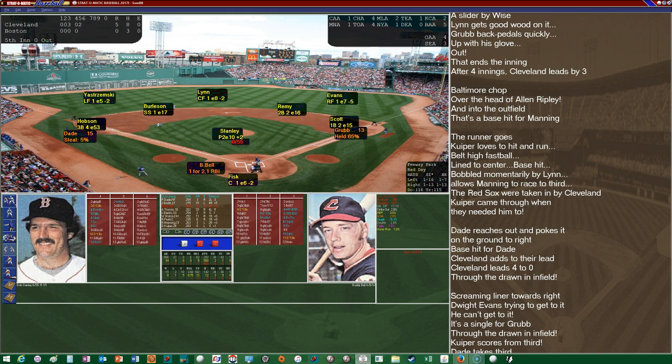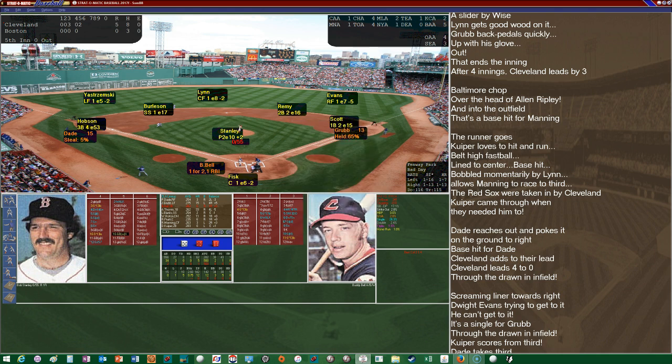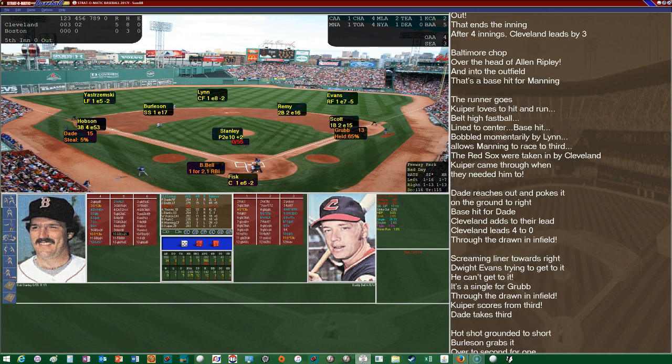Stanley comes in the game with an ERA of 0.75 and an 0-1 record. He does have 5 saves, 12 innings pitched, 12 hits, 3 walks, and 5 strikeouts. So the first batter he'll face will be Buddy Bell. Runners at the corners. It's going to be a ground ball to Burleson. Hopefully the Red Sox will give up a run to get two outs. Handles it cleanly. Over to Remy for one.